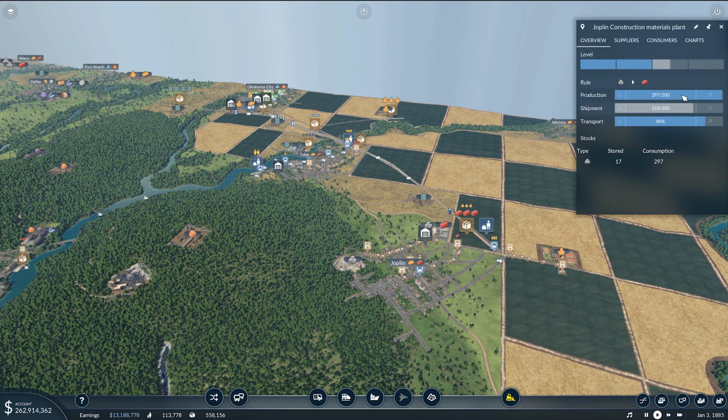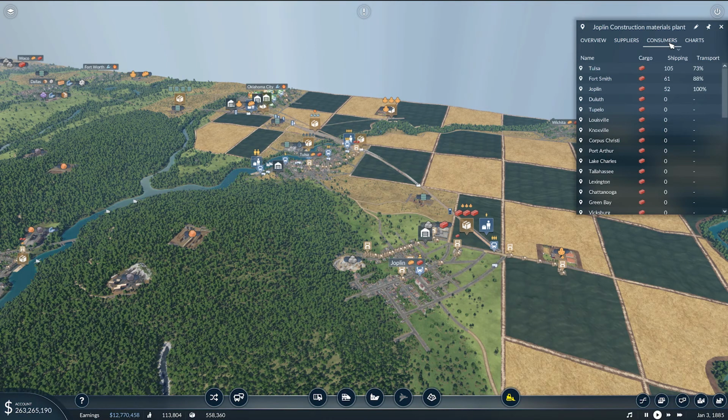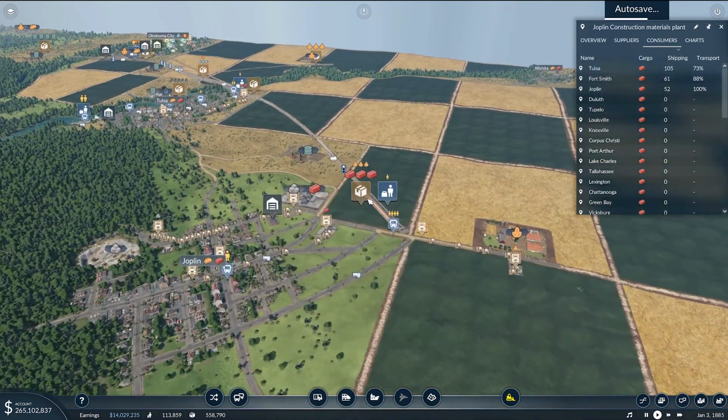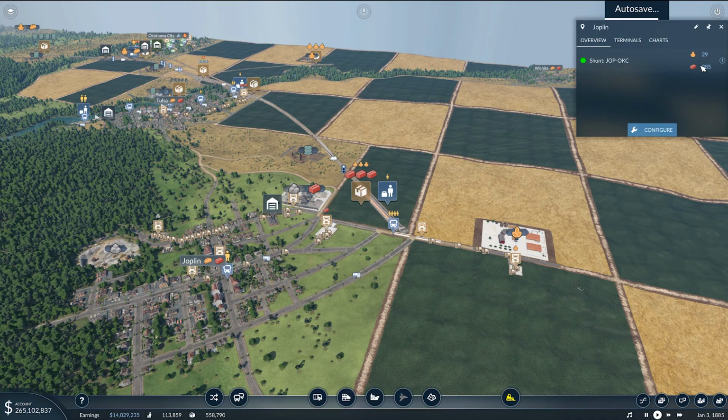Right now it's operating at full capacity with its current setup. If we could kick it up a little bit more to meet the full needs of Fort Smith and Joplin and Tulsa, that might help it. And actually, the very first thing that we could do is get the transport up, because what we're seeing here at the train station is that the bricks are just backed up, and this is why Tulsa and Fort Smith aren't getting the full measure of bricks that they are demanding.